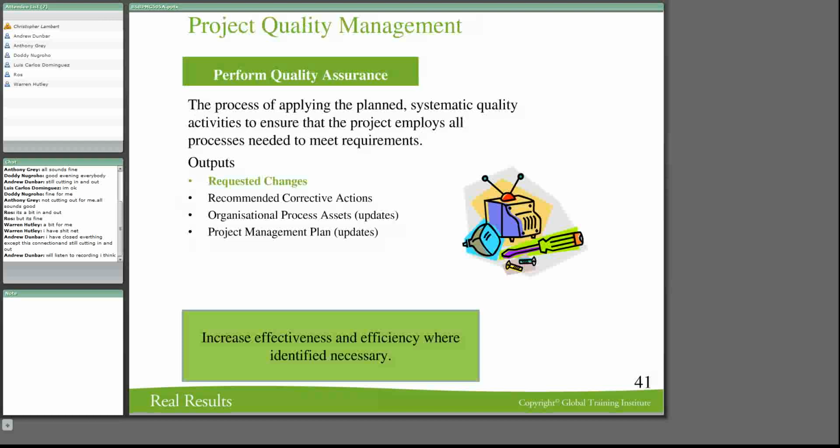Now, let's look at your change requests. There should be an increase in effectiveness and efficiency if we are getting requested changes. There should be an increase in the effectiveness and the efficiency when we've identified these changes.